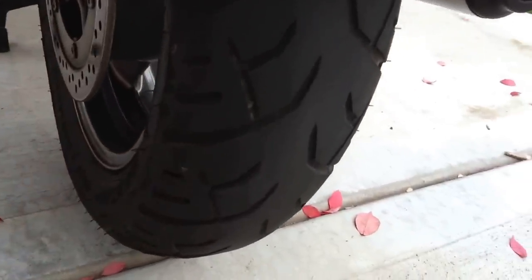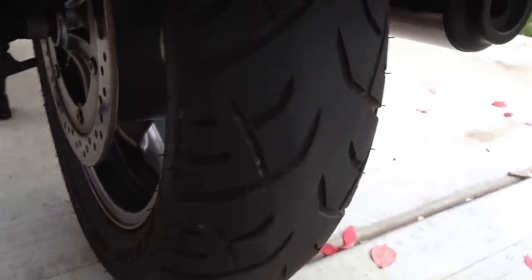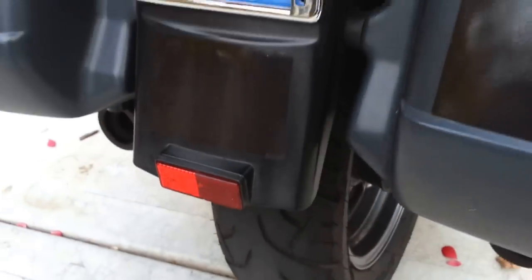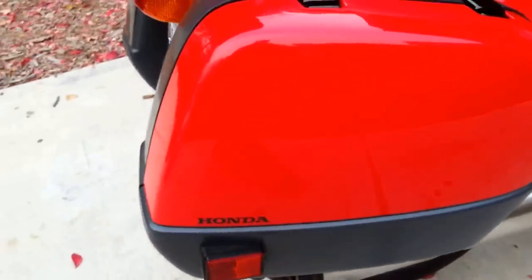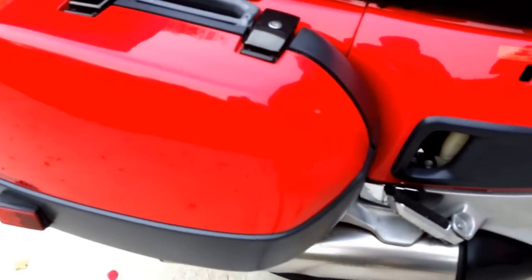Rear tire has some miles on it, apparently, but I don't know how many. But it does have decent tread left. The other saddlebag, I can't see any scratches or chips on it at all. Side panel has the protective film, you can see a small spot that's peeling there. The paint looks pristine underneath it.